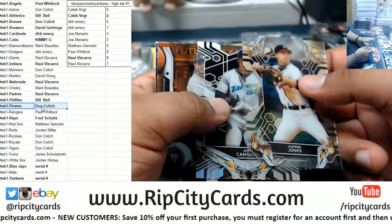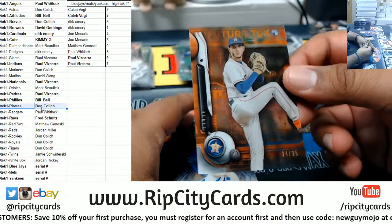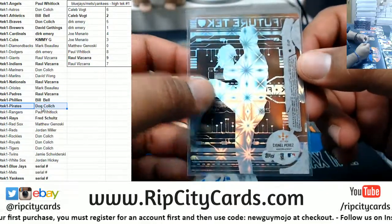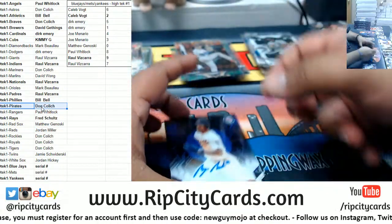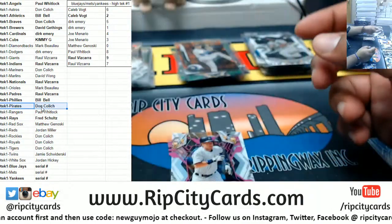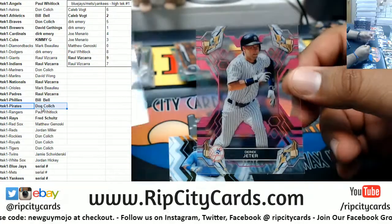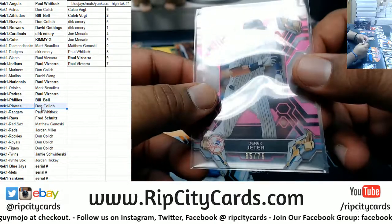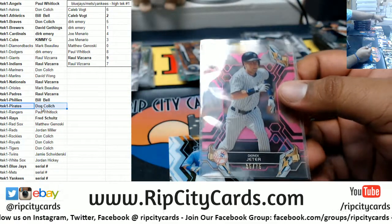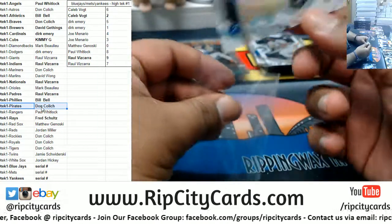Chipper Jones, Jose Canseco. A future tech here. Rookie card for the Astros. Mr. Perez. Cionel Perez, if you're nasty. Twins autograph, 10.99. Byron Buxton. How's everything with you, Tim? We got a Jeter. 35 of 75, Derek Jeter, Yankees. That goes to the 5 spot. The 5 spot is Dirk. So a little something for Dirk right there. Salvador Perez, Royals.